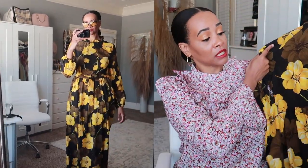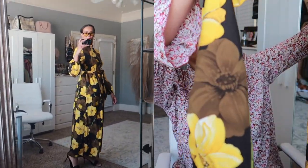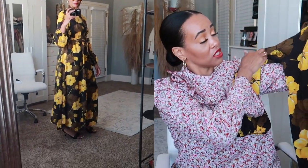All right, the next piece I think is a dress, and yep, it is. I saw this on the site, and I thought it was really pretty. I love yellow. Yellow is just the it color for the season. If you've been following me, you know I've been looking for nice spring, summery dresses. And I definitely found a beautiful one in this one. I mean, this is really pretty. This doesn't even look like it came from Shein.